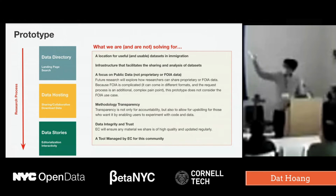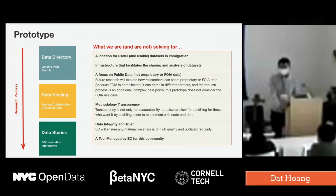It may be something that facilitates the sharing and analysis of these. We decided for our MVP to focus on public data sets rather than FOIA data sets, just because there's a big process to procuring FOIA data that may or may not be a technology solution. We also wanted to solve for transparency in how we did it. And we also wanted to solve for ways in which users can have a place to go where they can get the sense that there's a lot of integrity and trust in the data. And we decided as a team to manage the solution that we built. And so we're going to build something to support this community of immigration researchers.